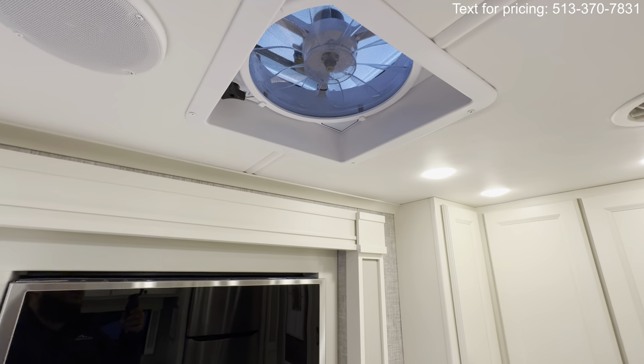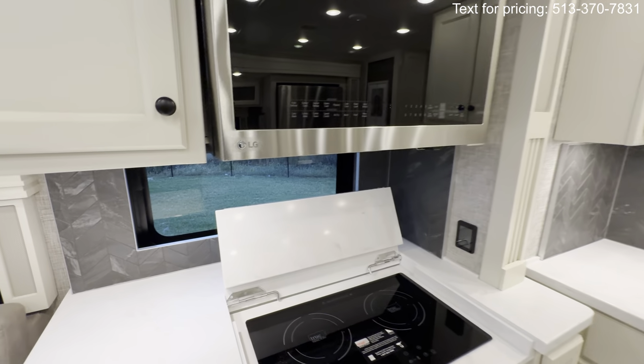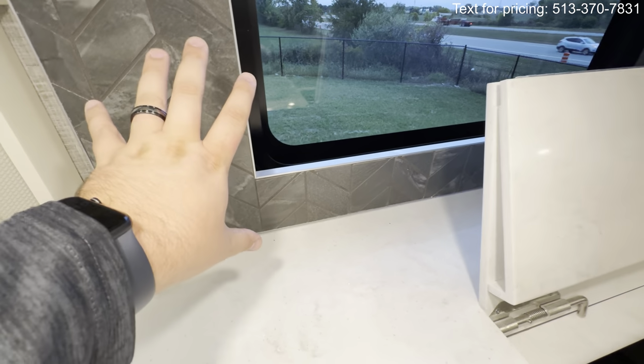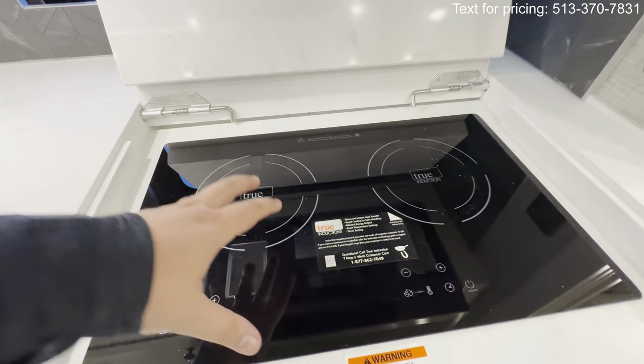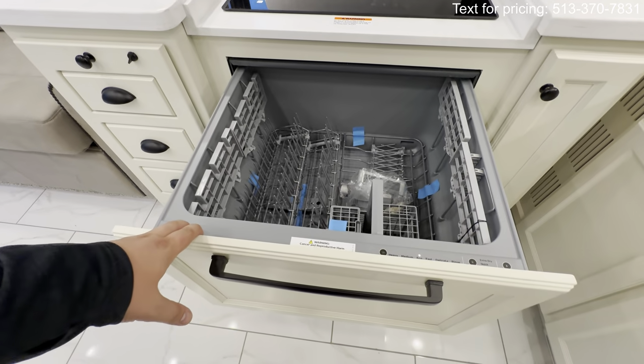So right over here is going to be your fantastic fan. Helps you suck out the steam or stink from whatever you're cooking. Hand tiles here in the back too as well. Really nice touch, really nice finish to it. But the induction cooktop is nice because it's friendly with the heat transfer, so it won't burn your hand, but you put down special pots right there. You're also going to notice you do get the dishwasher.